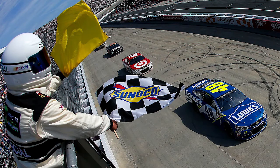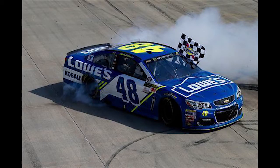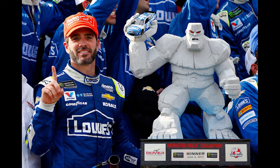Brandon, let's start off with you. Man, you keep doing this to me. My pick is Jimmy Johnson. I think based on that, but also based on the fact that we are getting back to the lower downforce package where Jimmy saw a ton of success with similar packages in the past. He's been running well and had tons of bad luck when he's running well.